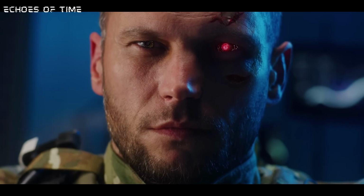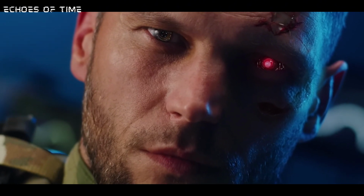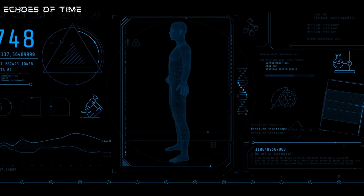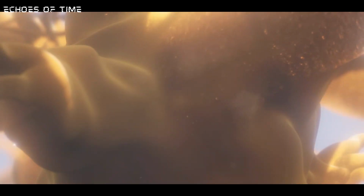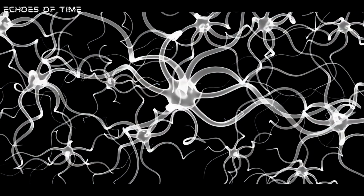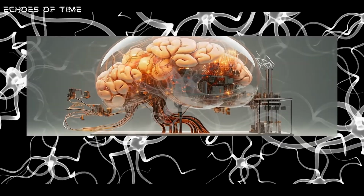Projects like Neuralink and BrainGate are pushing the boundaries of what neuromorphic chips can achieve. Neuralink, for instance, envisions a future where humans can interface directly with machines using brain implants, enabling applications ranging from enhanced cognitive abilities to treating neurological disorders. While these projects are still in their early stages, they illustrate the transformative potential of neuromorphic technology in reshaping how humans interact with technology.